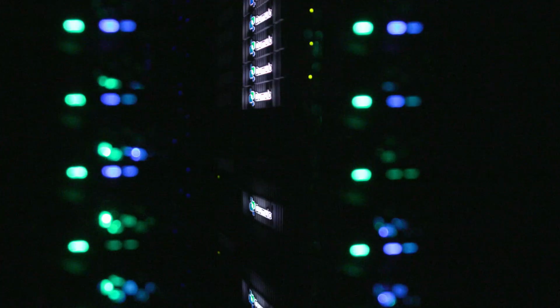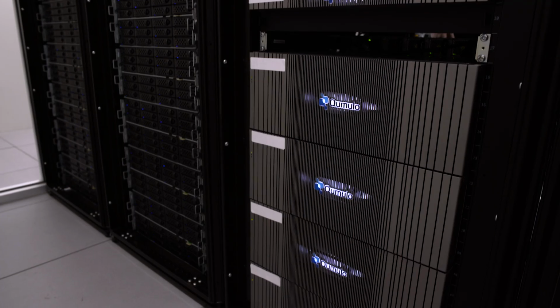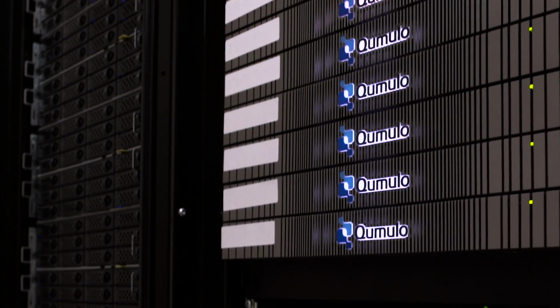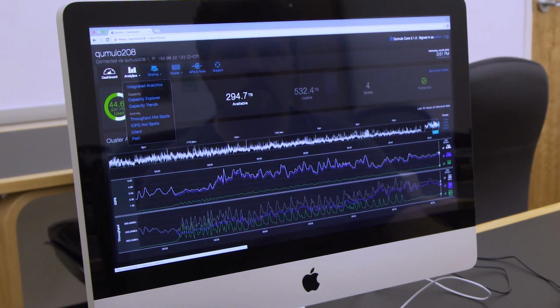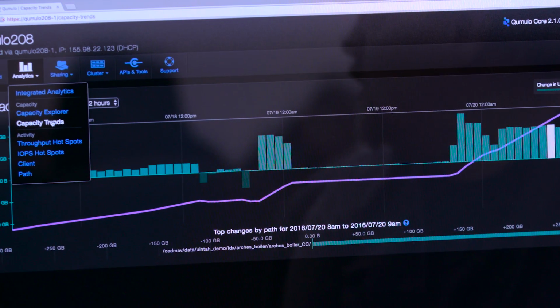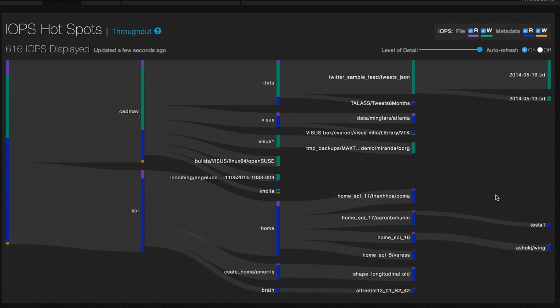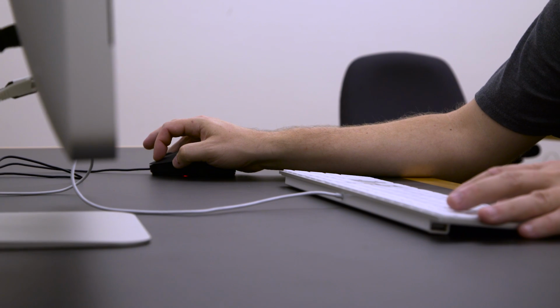We chose Qumulo for 3 fundamental reasons. One is we really needed a system that could grow organically. And then from a performance standpoint, we chose them because they're front-ended by solid-state disk. And then the third was that the software is all in. We don't have to buy individual components or individual features. The implementation process was unbox it, rack it, turn it on. That was essentially as complicated as it got.